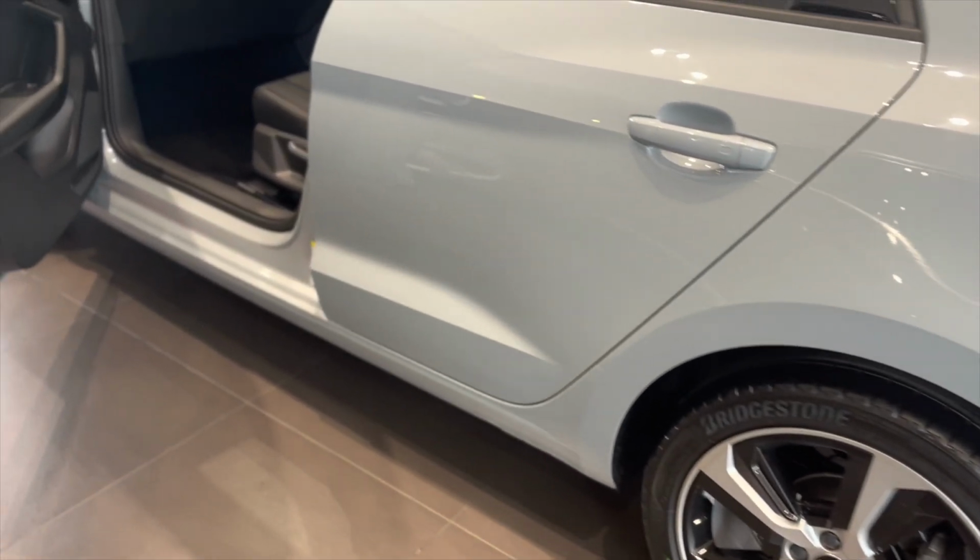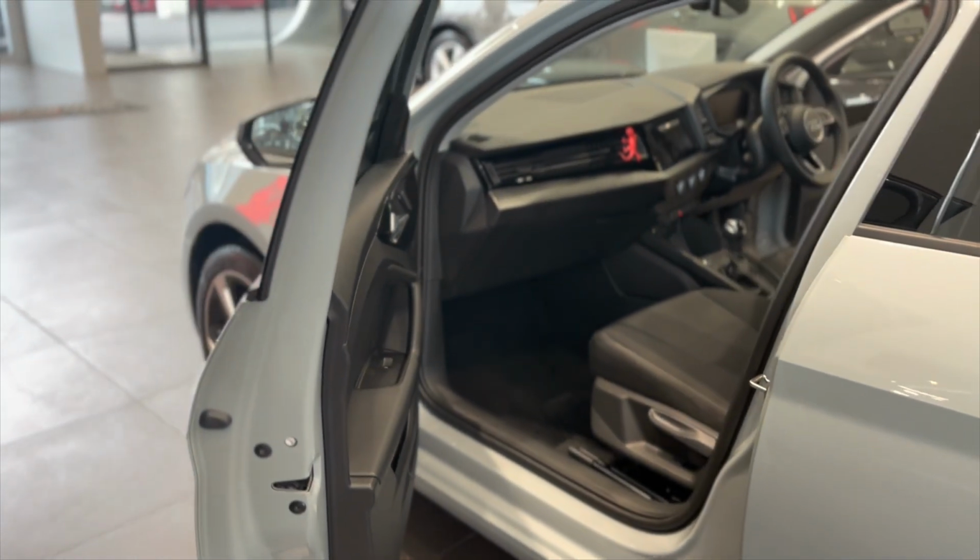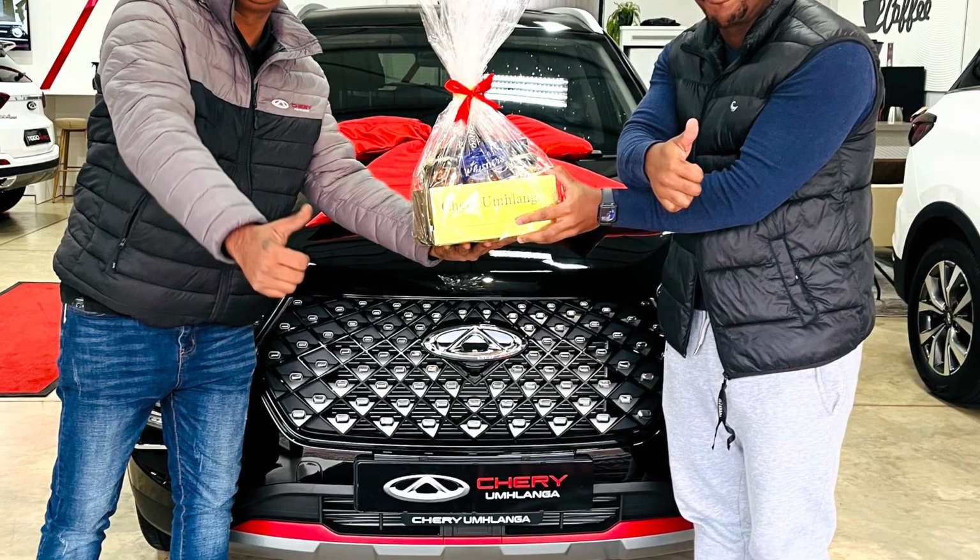Now enough about expensive cars. So all of you who answered were right. I am driving a Chery Tiggo 4 Pro Elite. I will make a detailed ownership review of that car.